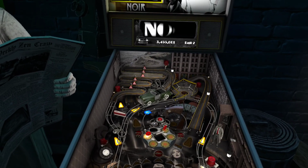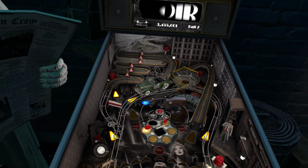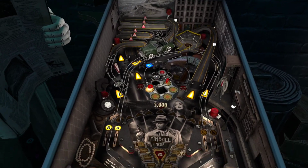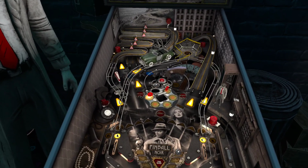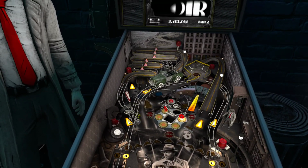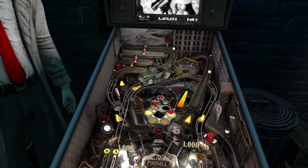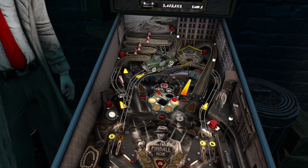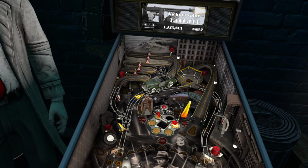So you gotta get that ball in the right spot for locking so it drops in there. See that? It's already full, so it comes out somewhere else. I gotta get it down the middle, I think. Yes. All 3 locked. 3 balls locked again.